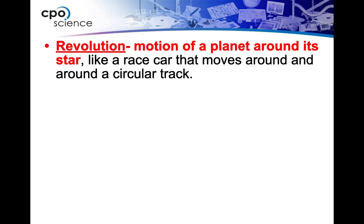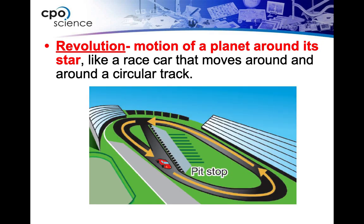Revolution is the motion of a planet around its star. So it's kind of like a race car that's moving around and around a circular track. So just like this race car would be moving around the racetrack, Earth is moving around the sun. So we are in this revolution around the sun. It's also called orbit. And it takes Earth 365.25 days to make one trip around the sun.